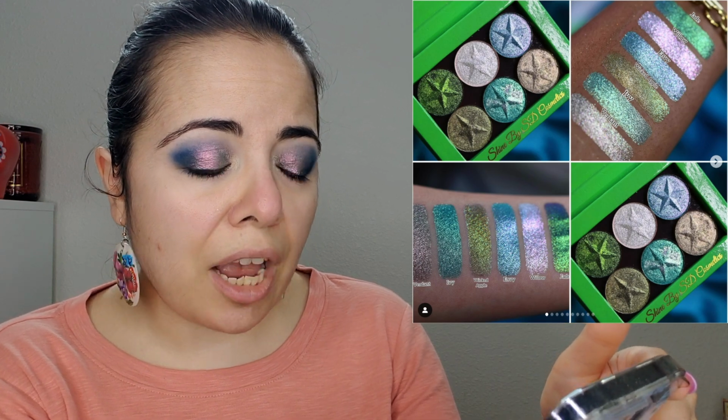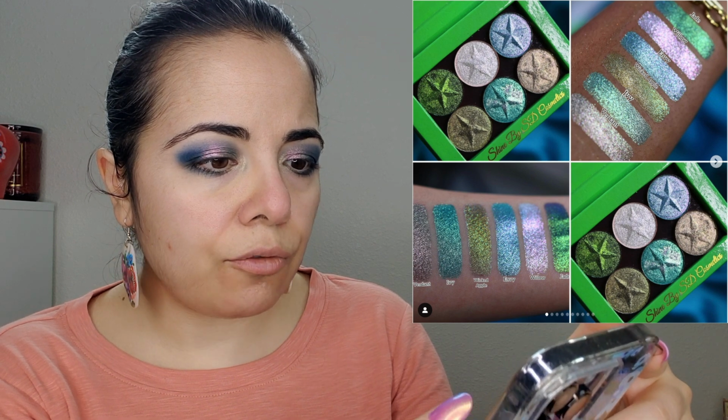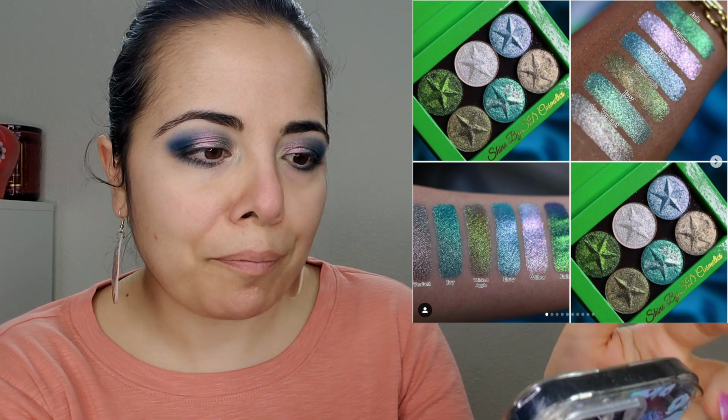And the next thing I want to talk about is this one, which is from Shine by SD. This is something they're releasing for green lovers. I've mentioned many times in my videos that Shine by SD singles are so unique. You are not going to get the same kind of shades from any other brand. The textures, the formula, the quality, all of that. So I could argue they're worth the price, but if you can't afford the price, obviously you shouldn't buy it.